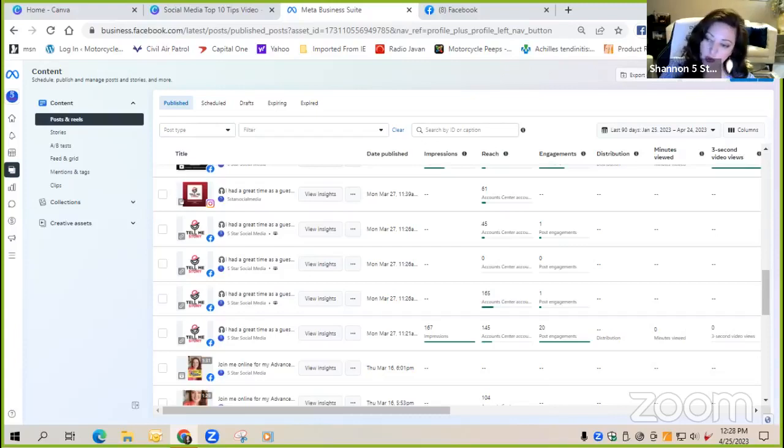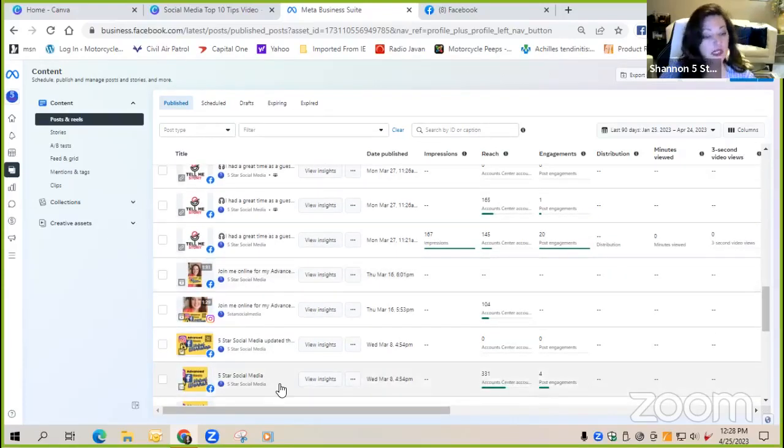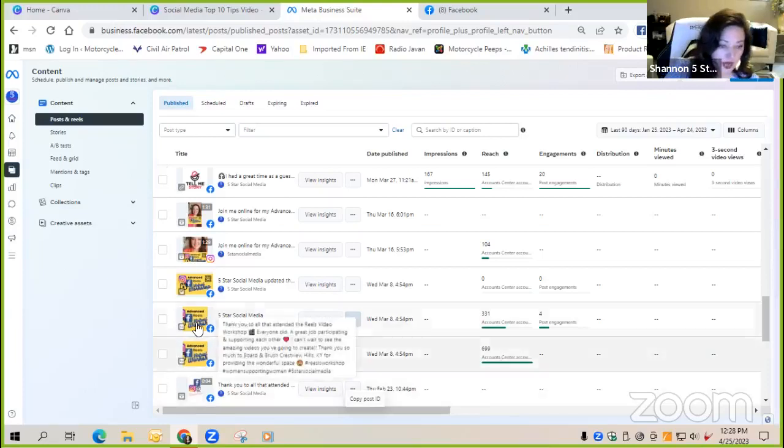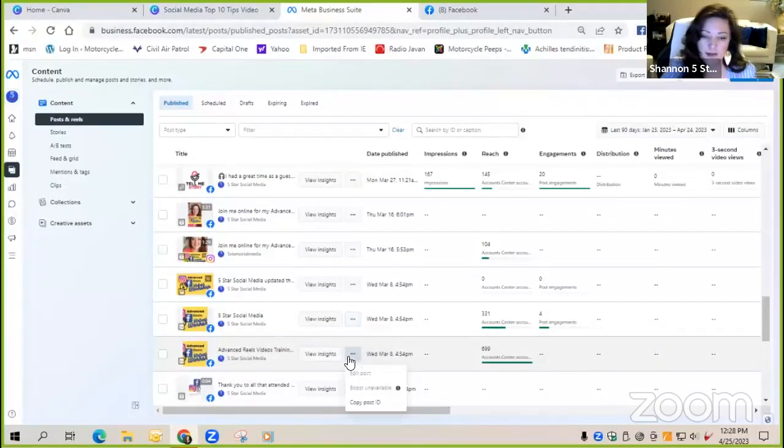If it will cooperate for me here and go down, I'll show you where you can duplicate a post. The way you do that is you find the post that you want, and do you see these three dots right here? You're going to click on those three dots. Depending upon what type of post it was, let's see if this one gives us the option. If it's just a link, it won't give you the option. That one does not. Okay, that one maybe. It's going to give you an option that says duplicate post.